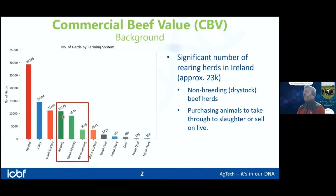And I would definitely say, from an ICBF point of view, our Herd Plus service has really been geared towards your breeding herds, your dairy farmers and suckler farmers. And our service hasn't really been, there hasn't been a whole lot there to offer to these, what you'd call dry stock or non-breeding beef herds. So the CBV is an exciting and an interesting development for those farmers.